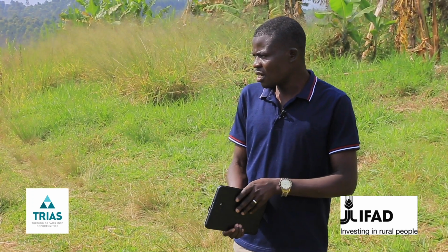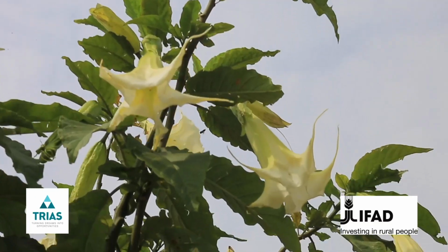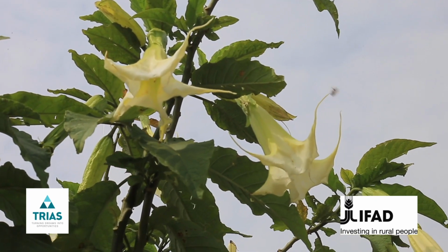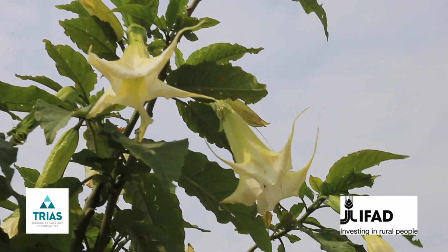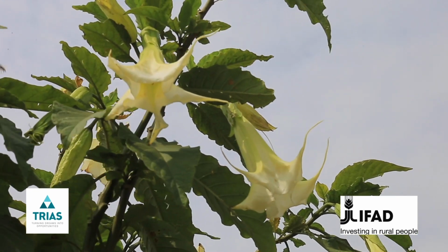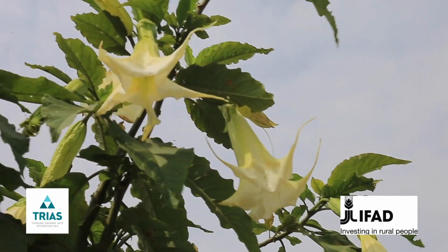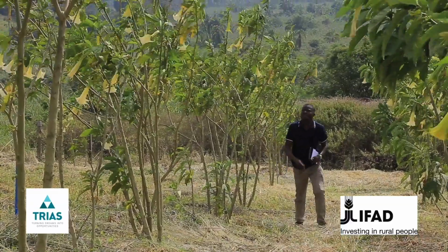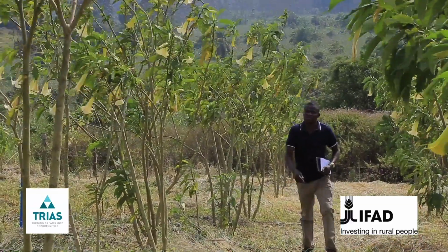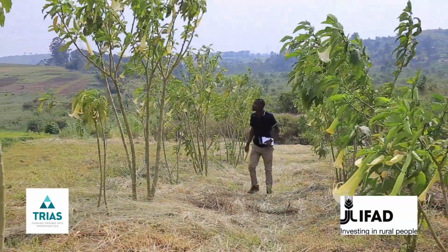Then the other thing, you need bee forage plants. Like in the pictures you will see, we have angel's trumpet. Angel's trumpet is one of the bee forage plants that is preferred by the bees, and it is very important for nectar and pollen. So you can see my walkway is slashed very well, and on the sides, to utilize the space, I have used the angel's trumpet on both sides, and then I can walk through the apiary.